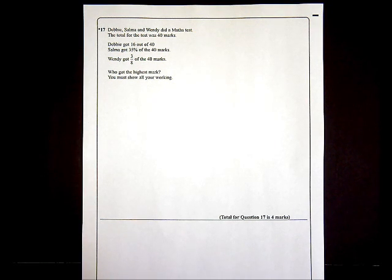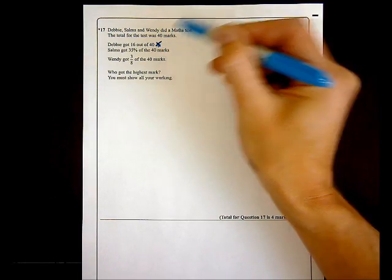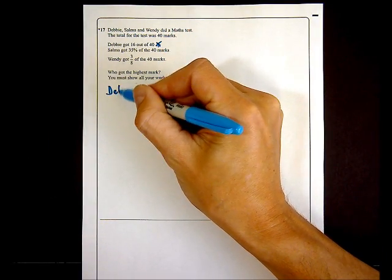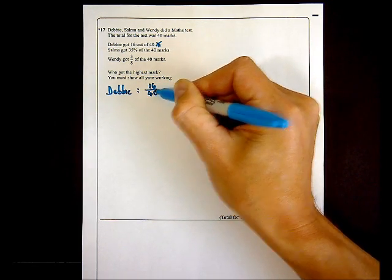Question 17, I'm told that Debbie, Salma and Wendy did a maths test, and I'm told that the total for the test was 40 marks. I'm also told in the first part of the question that Debbie got 16 marks. So Debbie, 16 out of 40, and I'm going to express that as a fraction.